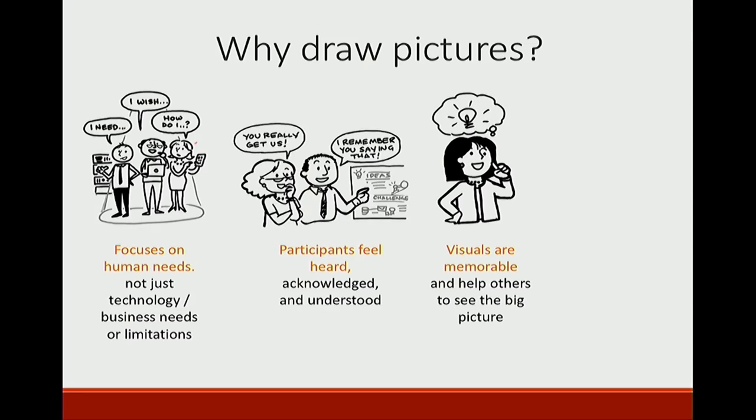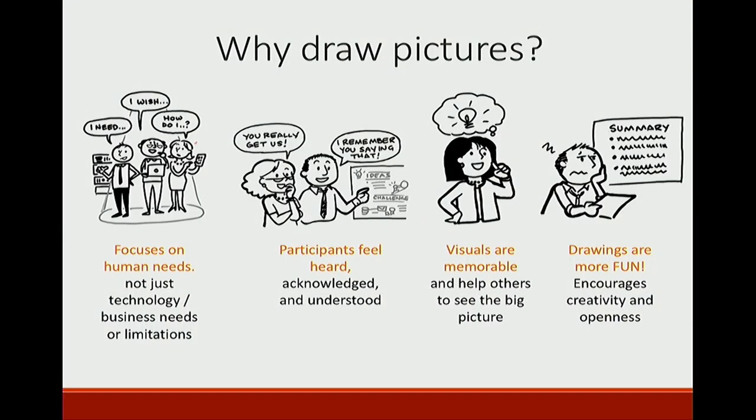Visuals are also memorable. You will remember a picture longer than you will remember a paragraph. Also, sometimes it's really helpful to see the big picture, so to speak, of how everything works together. And drawings are just more fun. I mean, come on. We all know the term death by PowerPoint. We've all seen slides that are in 10-point type. You're like, dude, what? Have some mercy on us over 50s.